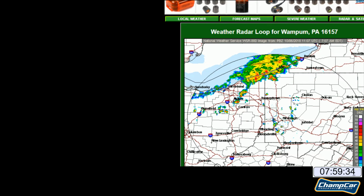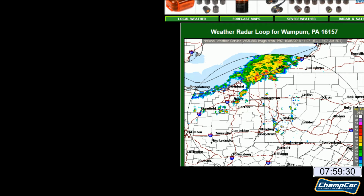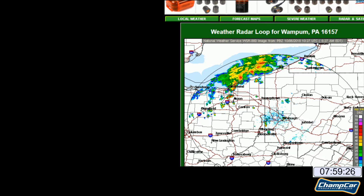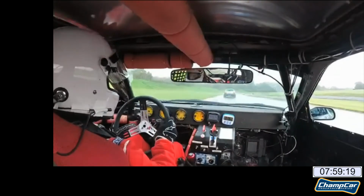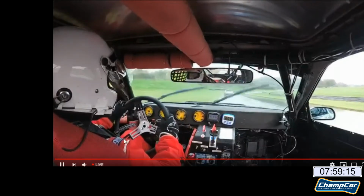There's a look at the weather radar. As you can see, most of the heavy cloud covers up at the water down the Pittsburgh area. It's just spotty clouds rolling across there, but still circling around the racetrack.